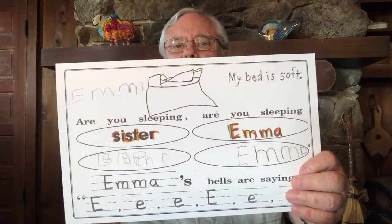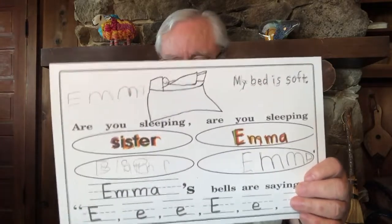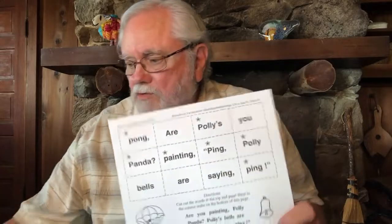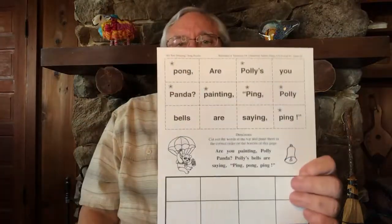And so here Emma has written, Are you sleeping, sister Emma? Emma's bells are saying, eh, eh, eh. Now for each of our pattern songs, there are several puzzles. So at the early stages, children are simply filling in their words with the puzzle. As they get more advanced and you're getting into the review lessons, there are puzzles for all of those.